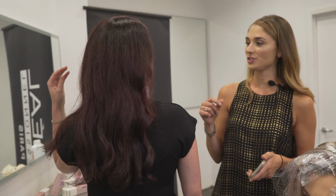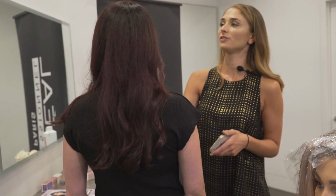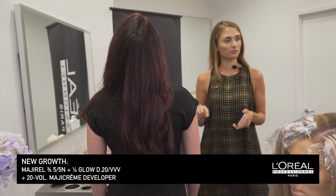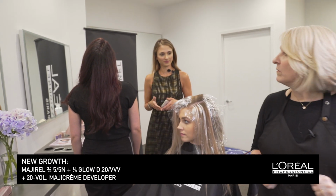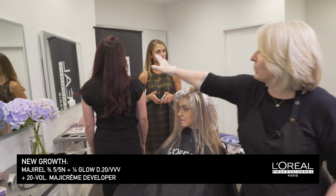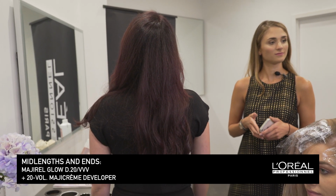So this is the D.20, the violet, violet, violet for the dark bases, and it's no pre-lightening necessary. On her root, if you just want to tilt your chin up a little bit, Nancy, what did we do there? Right, so we wanted a little bit more of a drop shadow root. So I used 3/4 of Majirel number 5 and 1/4 of the D.20 with 12.5 volume. And then on the mid-lengths and ends, we wanted to see more vibrancy coming through, so that was where we used the D.20 with 20 volume. And we processed the entire thing for 35 minutes.